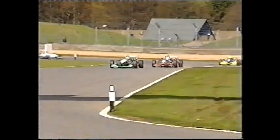And there's the race leader's team boss, Bruce Jenkins, watching closely. He's worried about Sato and his presence in Lotterer's mirrors. Sato kicking up the dust out of the old hairpin. He's got a run on André Lotterer as well. He's looking to the inside. Now, can he make something of this at McLean's?